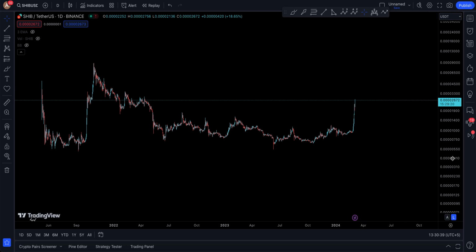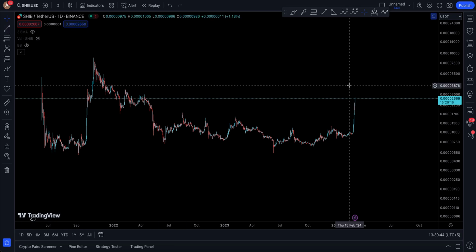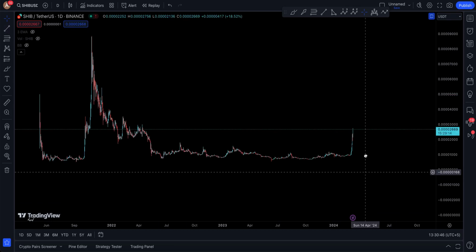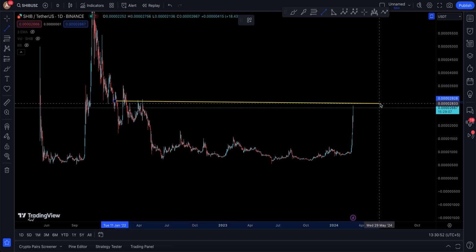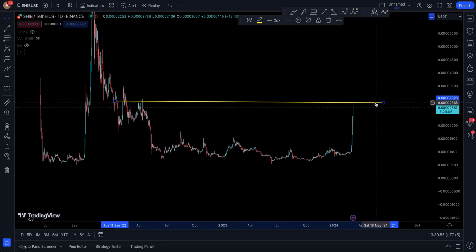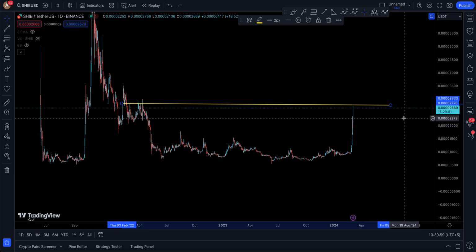So I think SHIB is actually coming to 4,000. Now there is one more place that SHIB is about to break, and I actually want to show you this place right over here. So we pretty much pumped up, and you can see that this is another zone that SHIB is coming up to. That is pretty much going to be a price level of 2770.